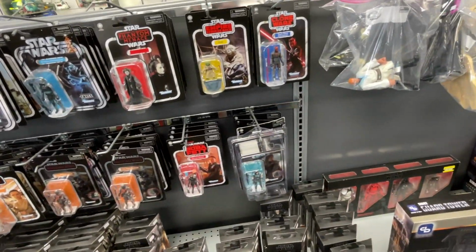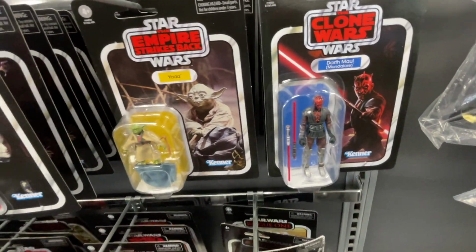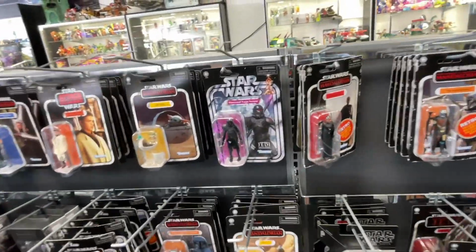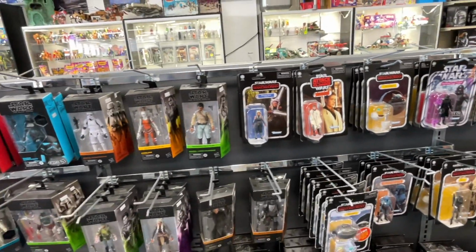So here's the modernish Star Wars stuff. We have some vintage collection stuff up top. There's a Maul, Yoda. So here's the 3 3/4 stuff up top. And then it kind of transitions. Oh, this is a very cool one right here. Purge Trooper. And then it transitions into the Black Series.